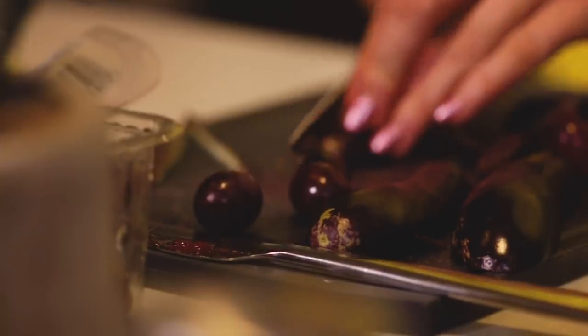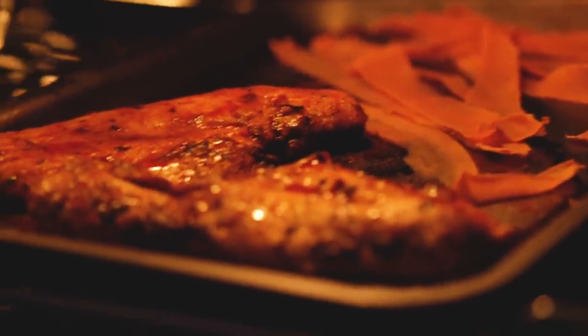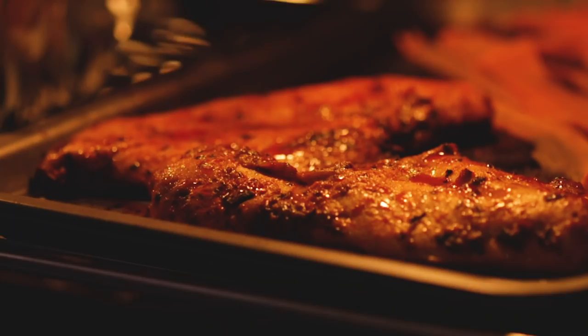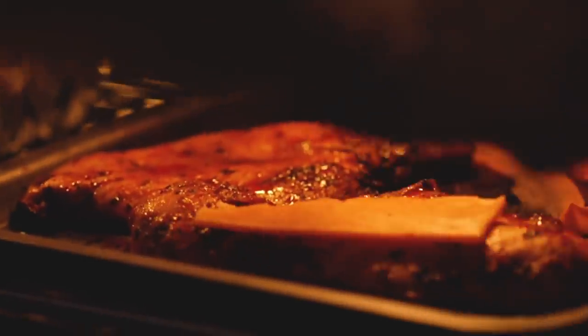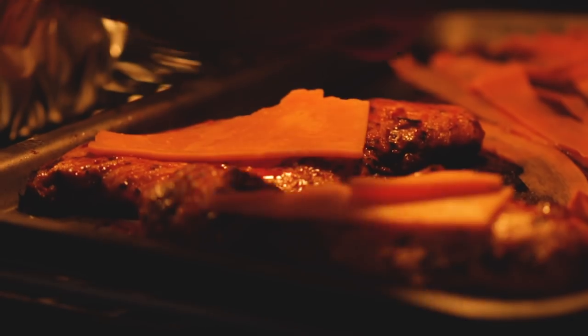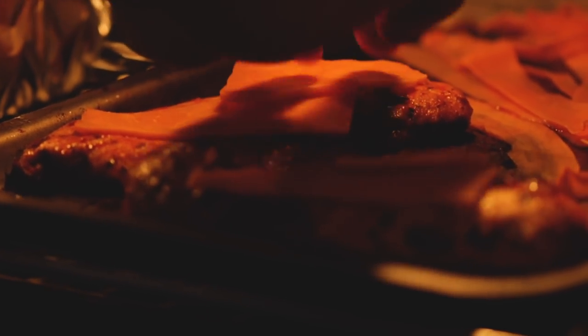I'm prepping my dish. Oh, the carrots have not really done what I want them to do. I should have put more in tinfoil, admittedly. So we're just gonna tear off bits of cheese, lay it across the chicken like so. There's little bits on that, just so it can start to melt.